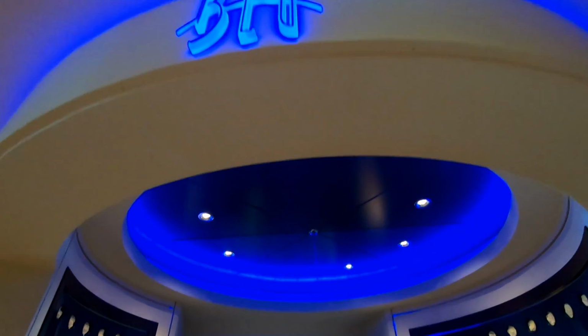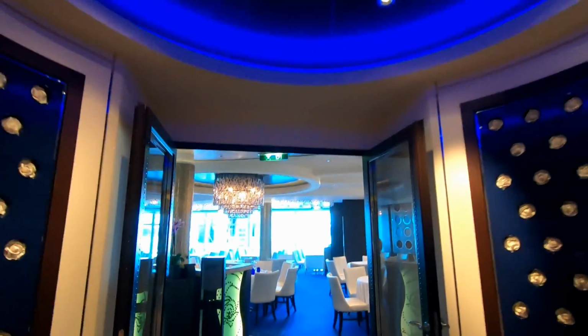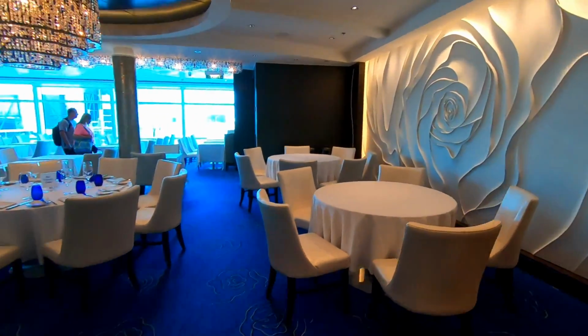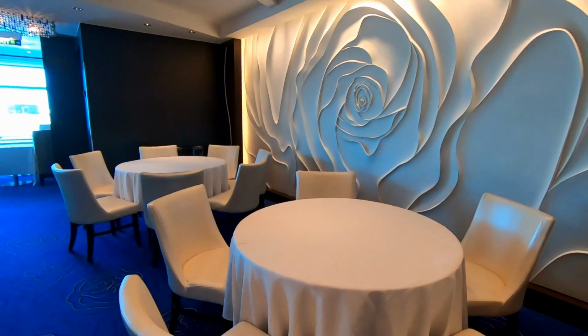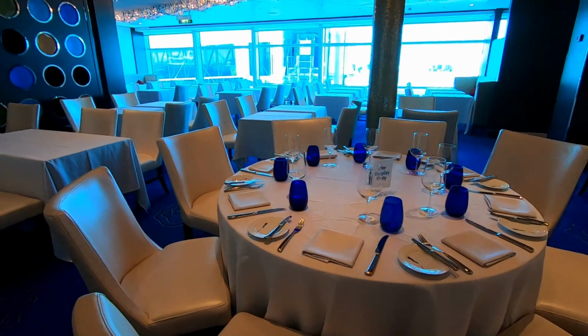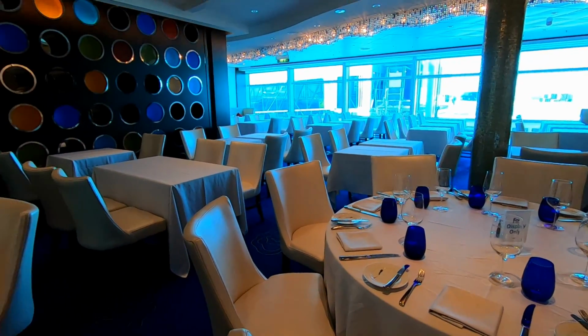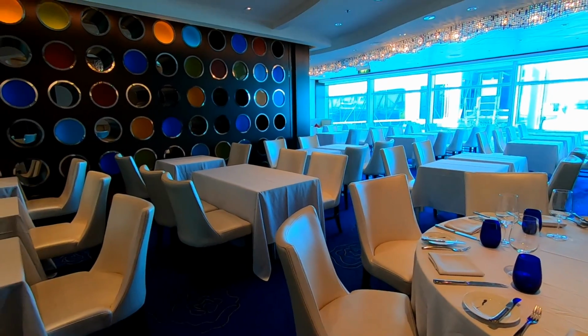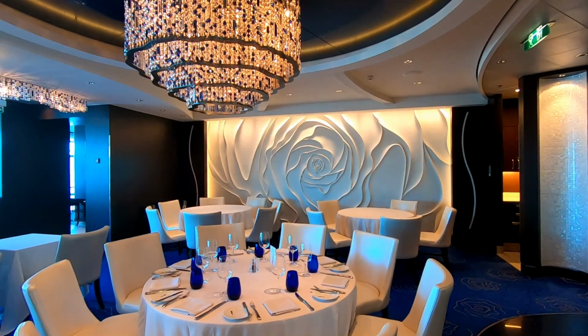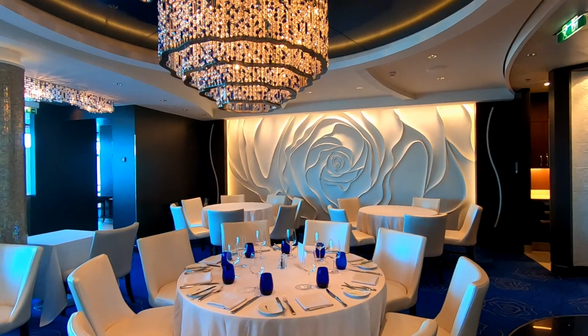Blue Restaurant is for those that are in the AquaClass cabins. It is known for its clean cuisine. I know people that just love this restaurant, so if you want to eat here, you do have to book an AquaClass cabin. But some great food and some great quality of food there. I'll try to remember to link to an article that we have about the advantages of booking an AquaClass cabin.